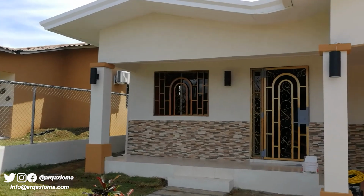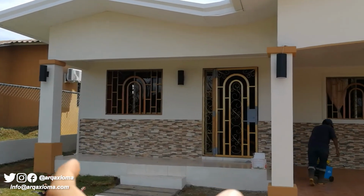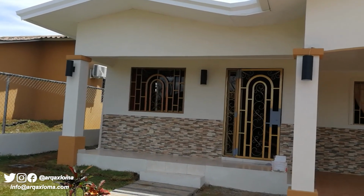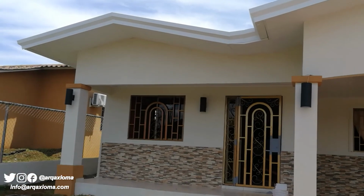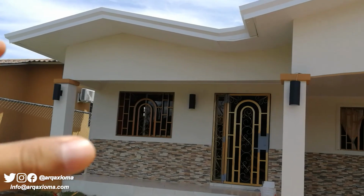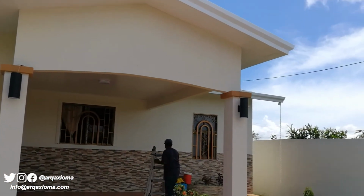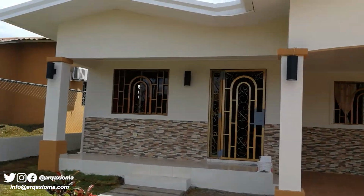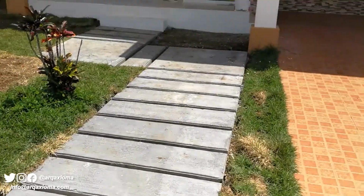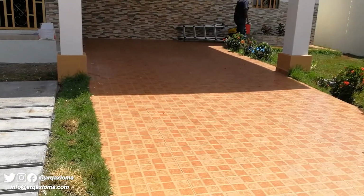So the first thing that the client wanted to do is take out a wall and increase the living room space. So we've just pulled this out. I think I mentioned this in the previous video, but we pulled this wall out so we can double the size of the living room. But to give it better aesthetics, we have changed a lot in the facade of the house. First, we put these steps here so we have a more elegant entrance rather than entering by the driveway.